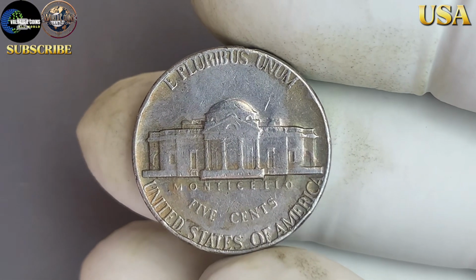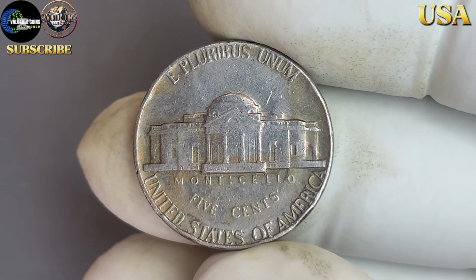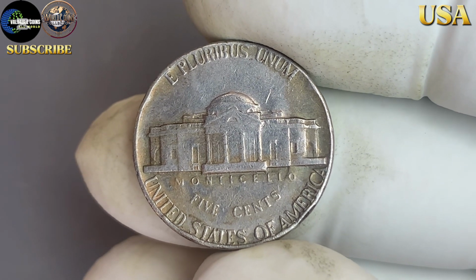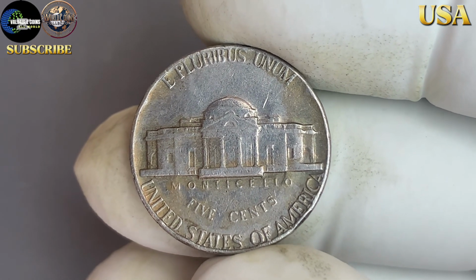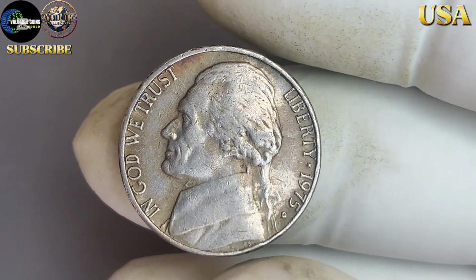While the majority of 1975 Jefferson nickels are worth only 5 cents, the potential for finding an exceptional specimen keeps the excitement alive. Stories of people discovering valuable coins in their pocket change prove that numismatic treasures are still out there, waiting to be found.